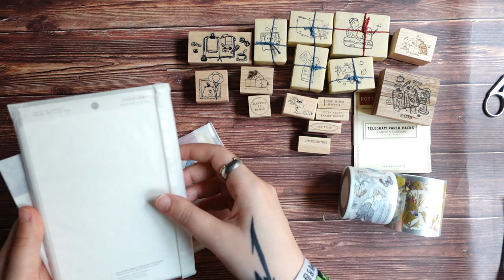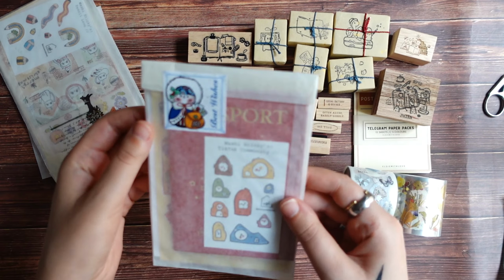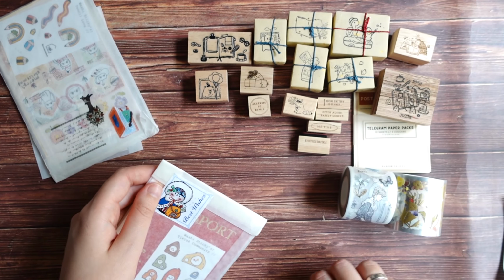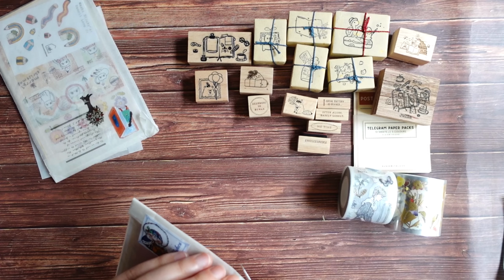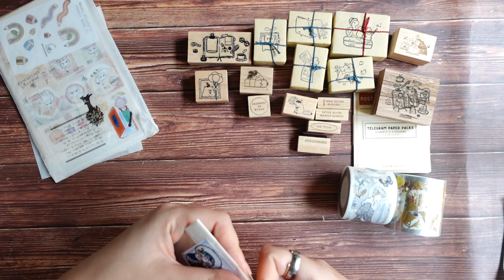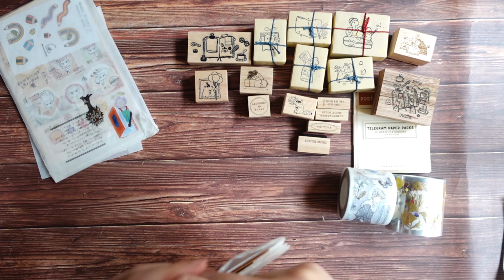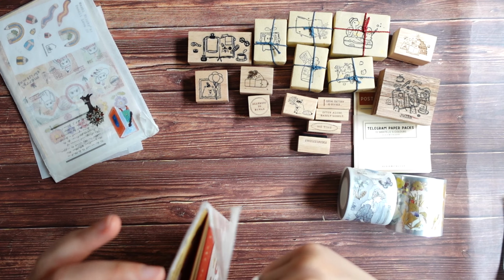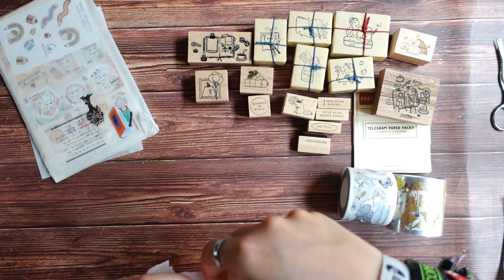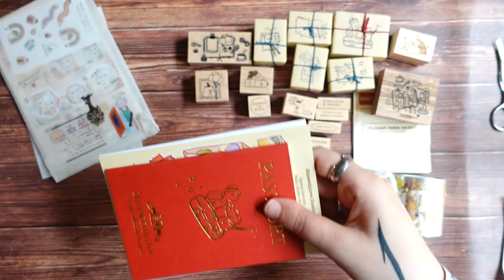And yeah, there are a few more things, a few different bags here. So I think this one is also part of this collection, this Letters from Afar from Elsie Was Love. I ordered the whole collection, and it came with a set of stamps and these papers, and also a few additional things. There should be some stickers, if I remember correctly.